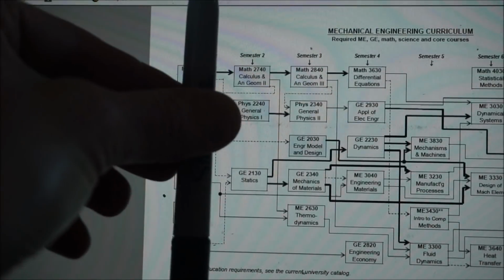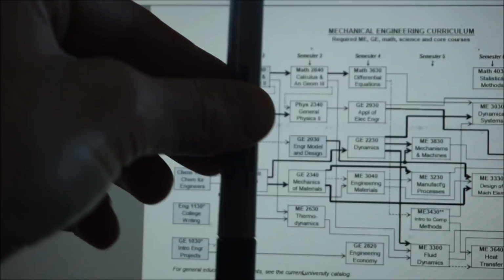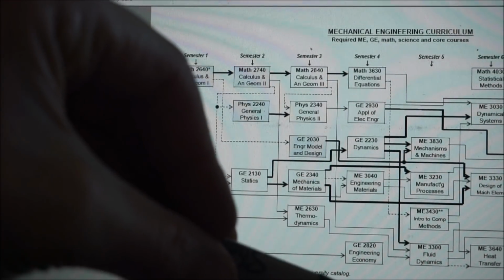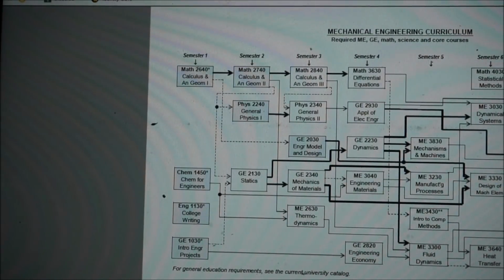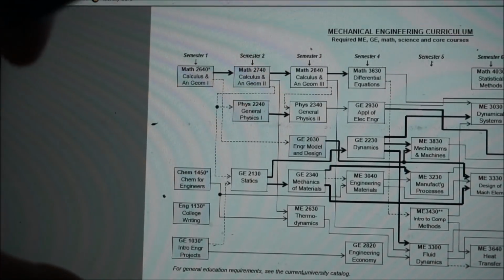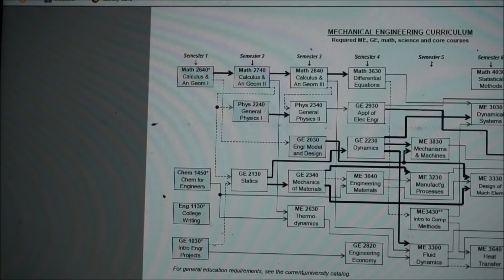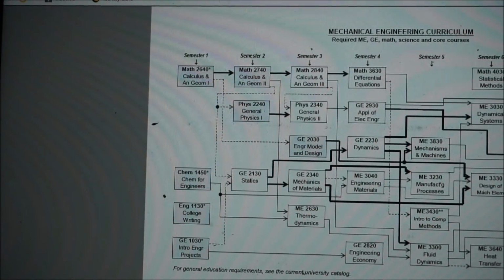But in all these classes, you have to get a C or better, and your GPA has to be over a 2.7 in order to go on from this level over here to be a mechanical engineer. So you can only get maybe 2 C's total over this whole thing. There's more classes back here. So you need to work really hard to get into mechanical engineering.